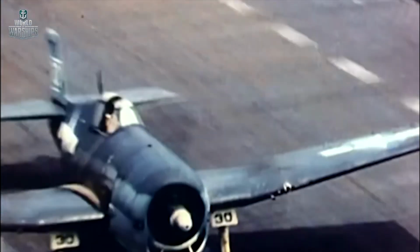An aircraft has a very high speed when landing. If it attempts to land by itself, it will just roll along the deck and fall off the other edge. That's why the question arose, how do we stop this?